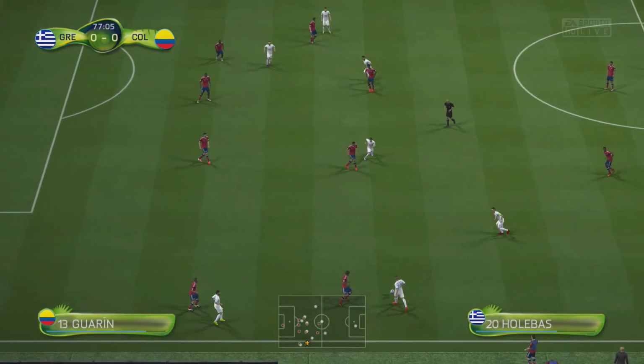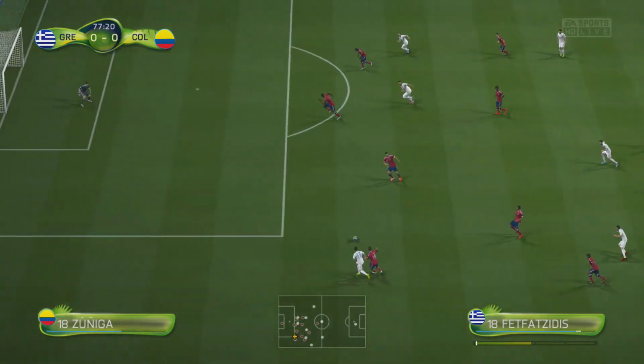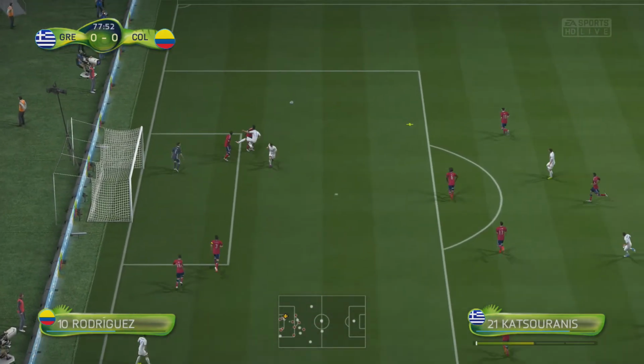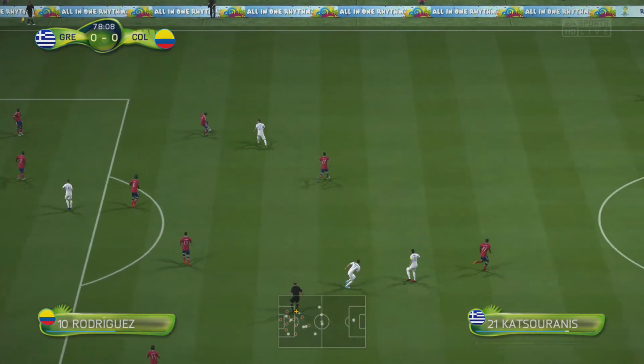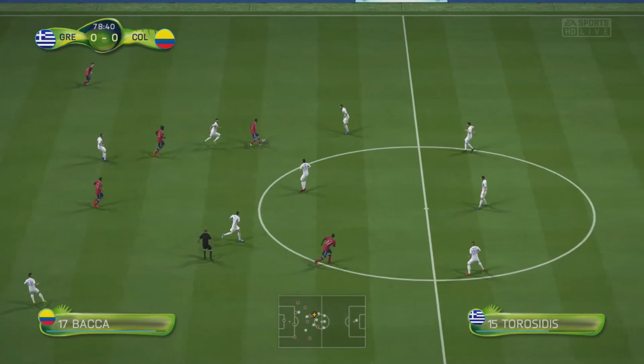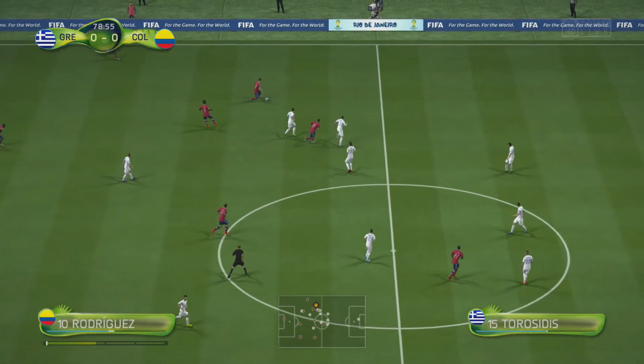So we are 76 minutes in now. Lovely ball there. Can he get on the end of it? He does. Crosses it in. Just couldn't get ahead to it. Good defending in the end by Colombia. Sees it out. And they're going to break here with Baca. Rodriguez.